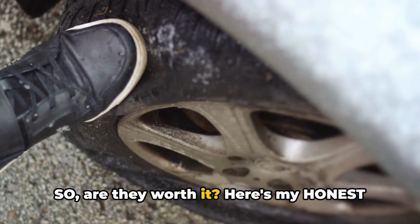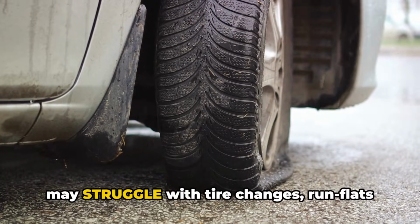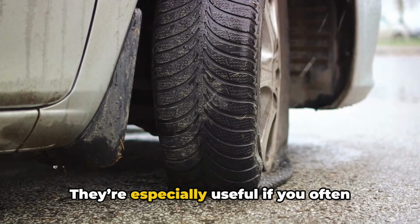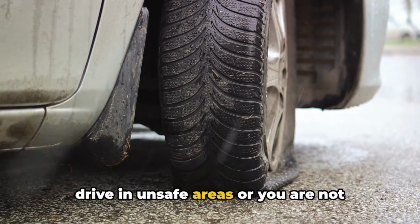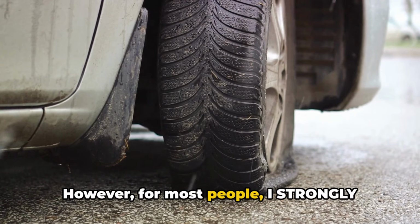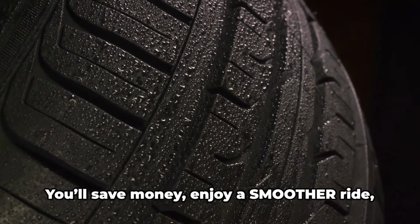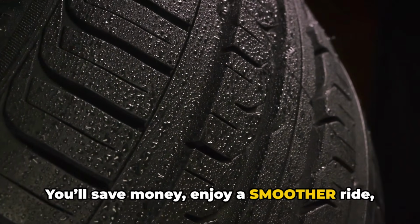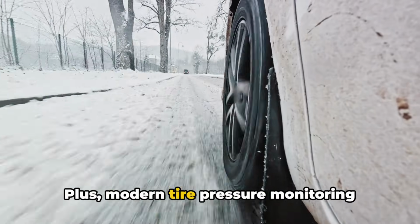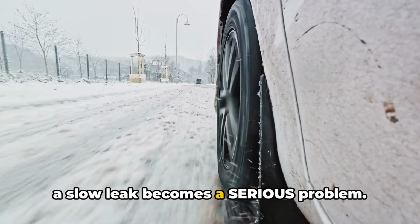So are they worth it? Here's my honest take. For drivers who value convenience or may struggle with tire changes, run flats could be worth the extra cost. They're especially useful if you often drive in unsafe areas or you are not comfortable changing a tire. However, for most people, I strongly recommend traditional tires and a good portable tire inflator. You'll save money, enjoy a smoother ride, and likely get better tire life. Plus, modern tire pressure monitoring systems usually alert you to issues before a slow leak becomes a serious problem.